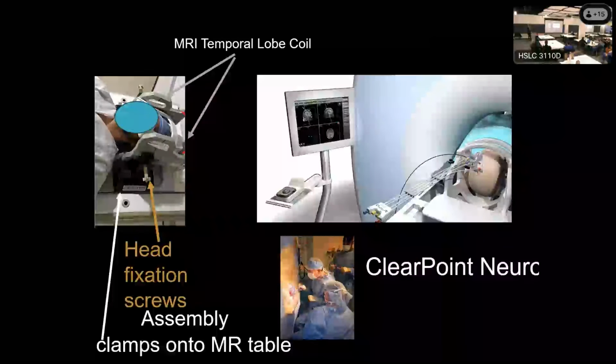Okay, so this is the dominant way that we do things today. The head is fixated with this clamp, with some head fixation screws, about 4 of them. There are 2 temporal coils placed on the side of the head, and then access is done through the superior side. The dominant provider is ClearPoint.